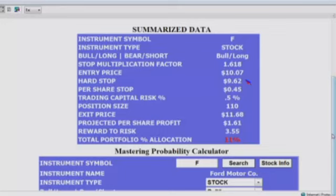We'll go back to the chart. We'll take a look and see what $9.62 was. Our per share stop, 45 cents. We're only risking 0.5% of capital on this. Says our position size should be 110. That means you either round up or round down. In this case here, I just simply round down to 100 shares per $10,000 in trading capital. Our exit price, $11.68. Our reward, what we're expecting, $1.61. We've got a reward to risk of 3.55 to 1.